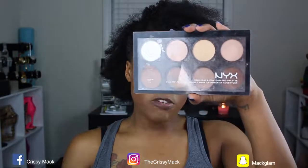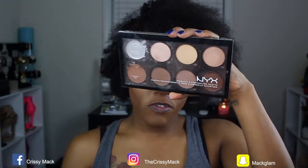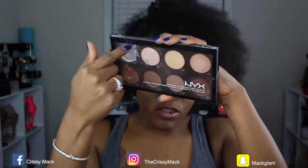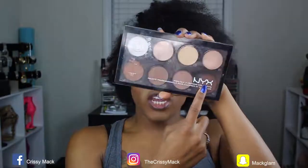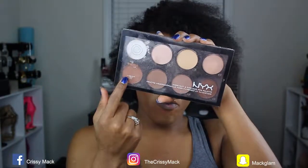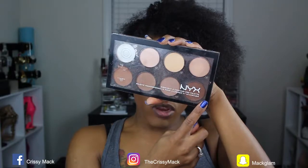So next I like to set my cream contour, and I like to do that with a powder. I use the NYX palette. I've been using it for forever. This pan fell out. But I like to use this, and I'll mix the deepest shade and the second deepest shade, more so this shade, because this is a bit red.